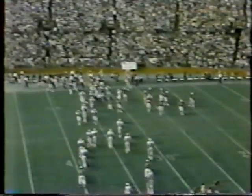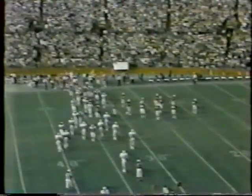Here's Ricky Smith on the return. Out to the 33-yard line. We've got 1:25 to go yet, Charlie. That's right. Not like you're closing up the shop.